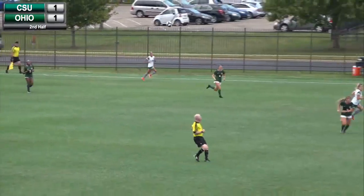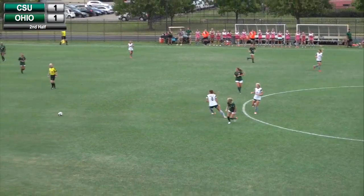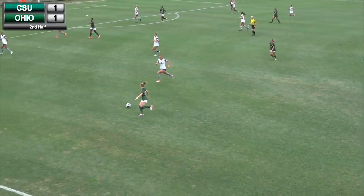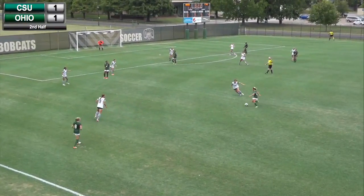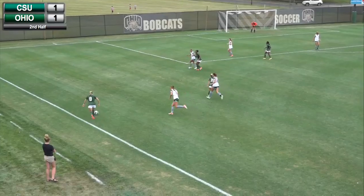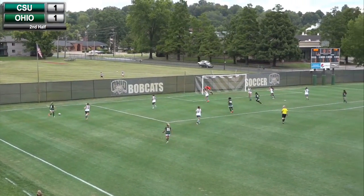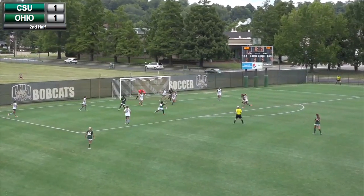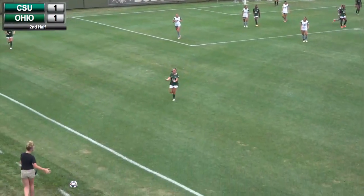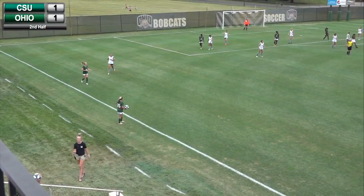Here's Molesky. Her own territory, clears it out to the Vikings. However, here's Niedermeyer. Niedermeyer tries to instigate the offense on the left side. Back to Niedermeyer, in the left corner, looking across. Boots it with her left foot. But the shot is sent away. Cleveland State not even able to get a shot off there.